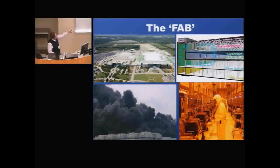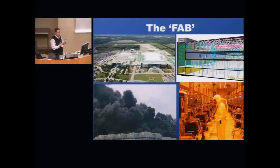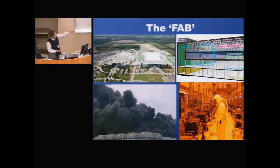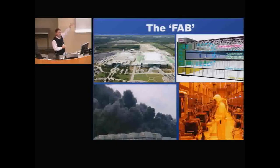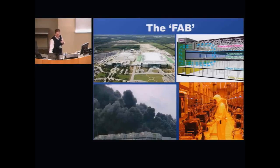This is what it looks like if you took it apart. Up top, you have the plenum area. You basically have mechanical stuff that blows air continuously down through the clean room space. Clean room space is where they actually make the chips. It's where the technicians and these guys live. This is the inside. And then below that, you have the clean subfab, which is where support equipment is. And then you have what we call the utility level. That's where all of the nasty chemicals that get used in this process end up. This is what a fab looks like when it's on fire. I don't know if anybody saw this, it was in China fairly recently. It's a big fire. It's not supposed to happen. I just like that picture.